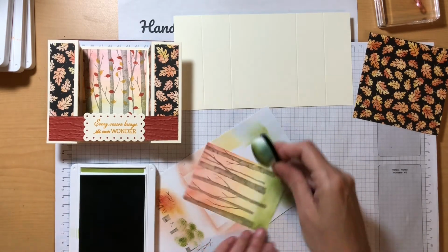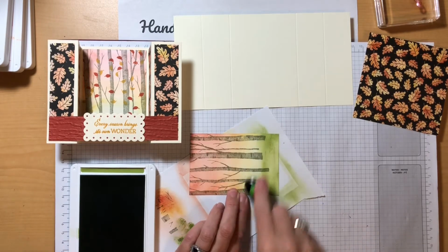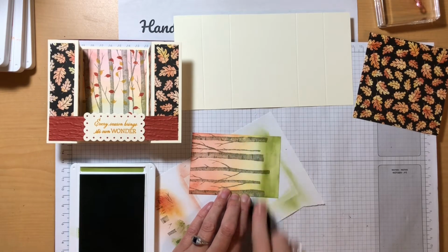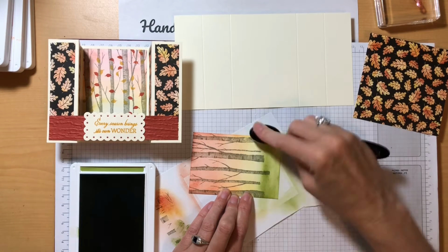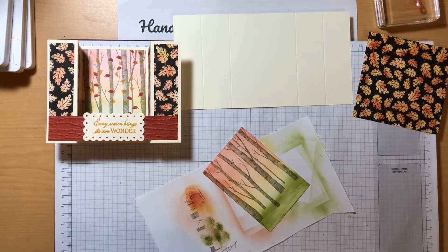I just need a little bit up by this tree so that tree looks like it's grounded and not floating. That tree, you know, the grass should come up to the base of those trees at the very least, right? So they look like they're rooted in the ground. Awesome. I'm super happy with that.